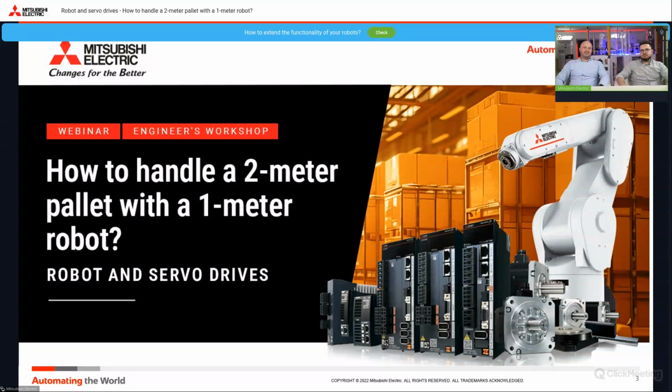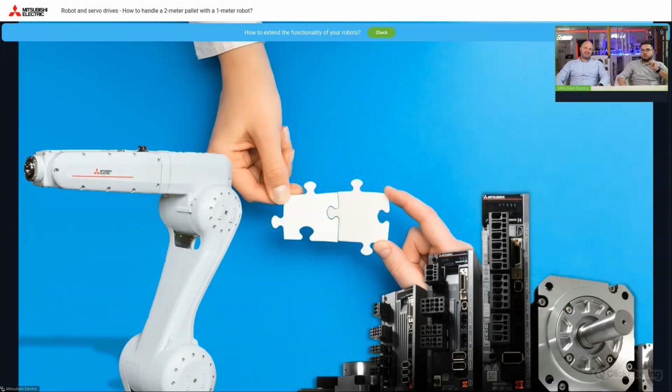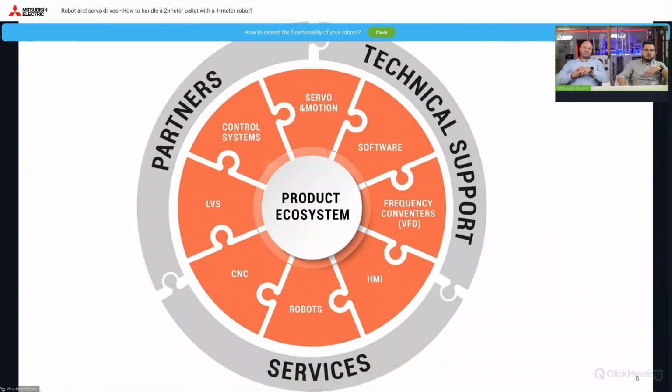Firstly, in many applications, thanks to the synergy of our products, we are able to do something more when we connect one of our products with another. Today we will be talking about the connection between the robot and the servo. With the help of 2 matching puzzle pieces, we can significantly increase the capabilities of our solution. Those perfectly fitting puzzle pieces are our robots and servos. This is also a preview of the next webinar series, in which we will talk more about the synergies between different products of our company. But going to the topic of our webinar, Jacek, how do we stack a 2 meter pallet with a 1 meter robot?